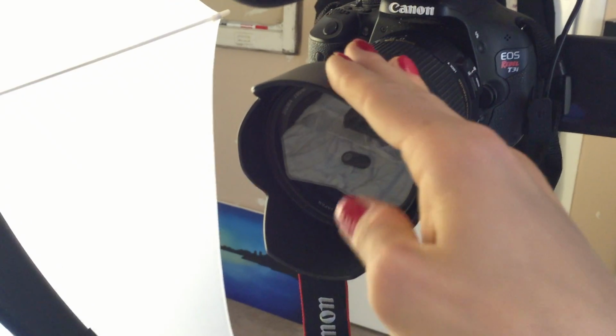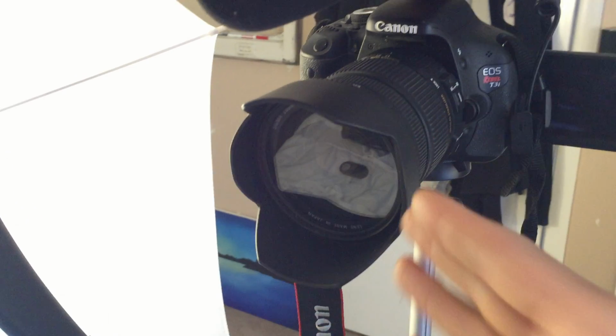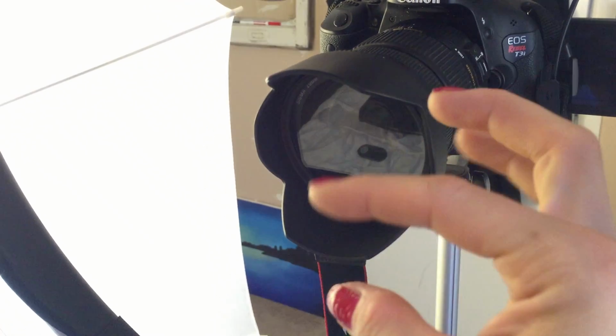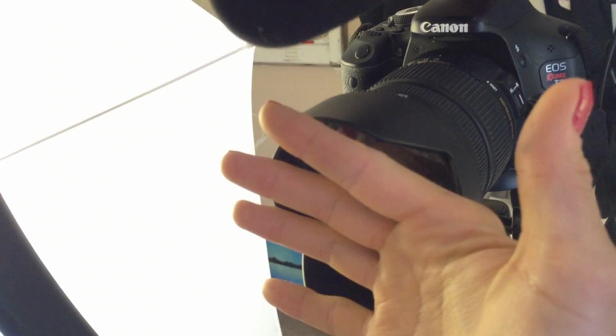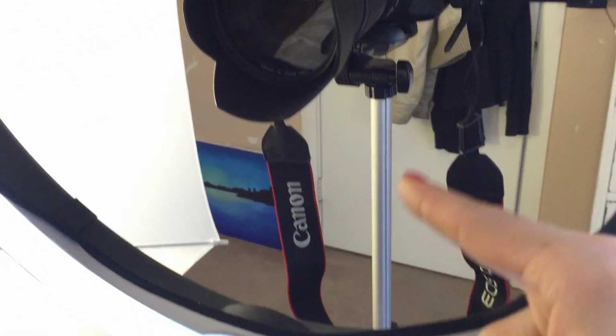Another added protection that I keep on here is this lens hood, and the purpose of this is actually to keep light from going across the lens and creating lens flares and light streaks. But I do keep it on there as added protection because it does come out and it keeps my lens from getting bumped into. So that just stays on my lens, and then everything is resting on this tripod.